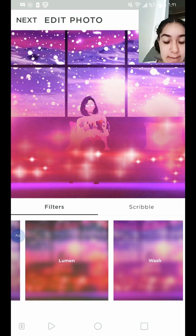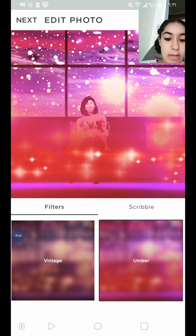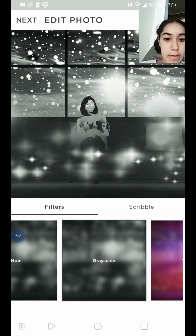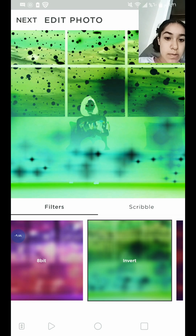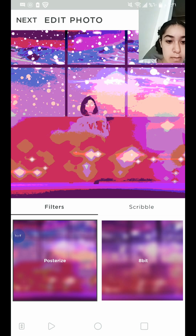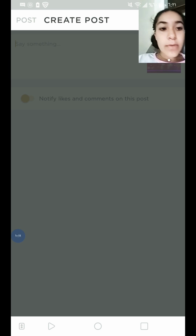Let's see this one. No, that's too much red. Yes, that's too sad. That's too red. Nope. Can we do it like this? That looks so sad. That looks so red. Don't stop. That's so green. That's like Minecraft. That's cool. It's like art, but no. I'm gonna do this one, I guess. No, nothing. None. I like the own color. This.